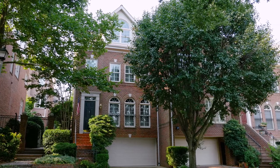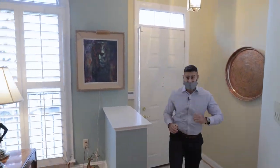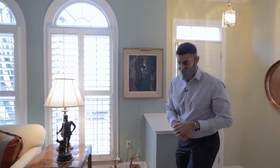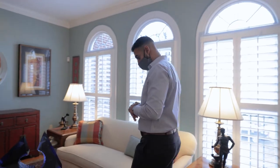So this here is the main floor. The main floor is gonna feature a single half bath, which is great when you're having friends or family over so they don't have to climb the stairs back and forth.